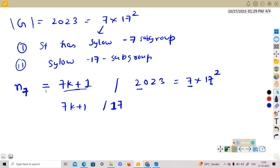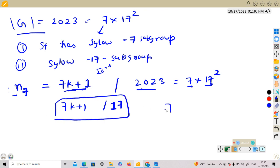The number of Sylow 7 subgroups, we denote by n7, which is of the form 7k plus 1. This is from the Sylow third theorem, and this also must divide 2023, the order of the group. As the order of the group is 7 into 17 square, 7k plus 1 is always co-prime to 7, so it must divide 17. So all we need to check is, does there exist a k such that 7k plus 1 divides 17.